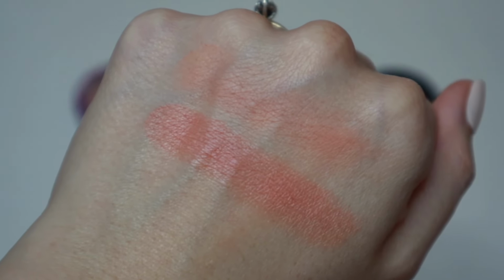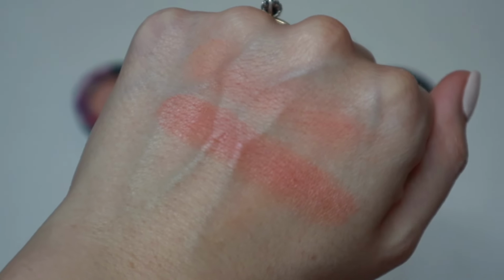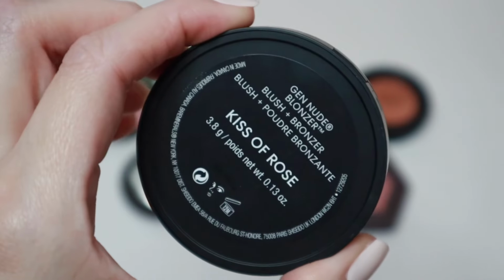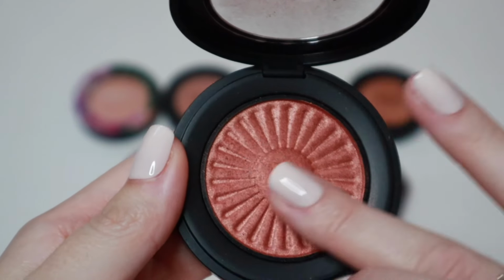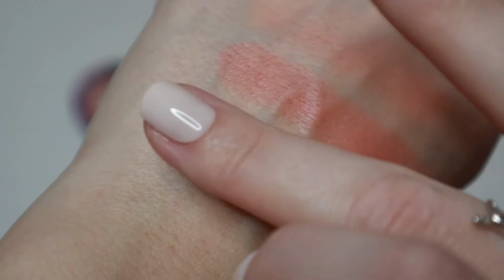It's a beautiful shade. I know they have 2 more shades, I believe, now in this line. I haven't picked those up. I probably won't because I just favor this one so much, but it's really stunning. The next bronzer shade I have is Kiss of Rose, and you're going to be able to see right there how I haven't touched this one or the next one I'm going to swatch the way I have the Kiss of Pink shade. I just think that one is perfect.